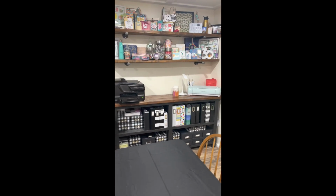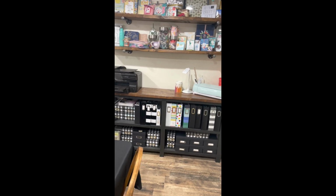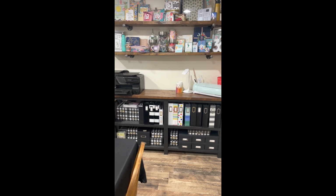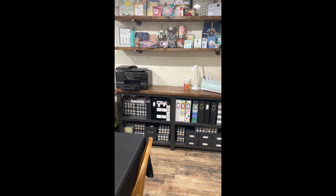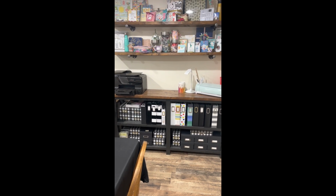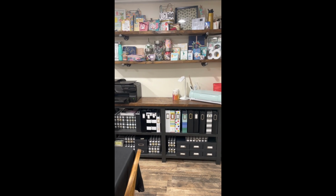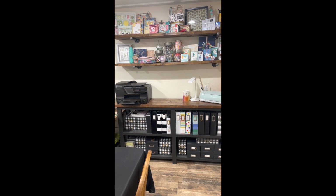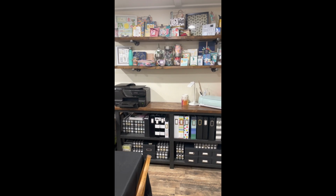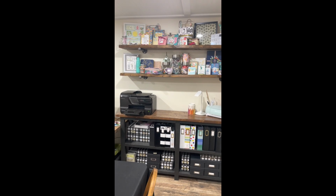And then in this corner, again, I have the custom built units that my husband made me. I just love them. And on the bottom, I have my scrapbooks. I have card boxes. Those are where I keep all my cards. I do give away a lot of cards, I promise. Some of those boxes are empty as well, made as room for storage if I need some, but right now I don't have anything in them. And then I have obviously my printer. I print a lot of stuff throughout the day.